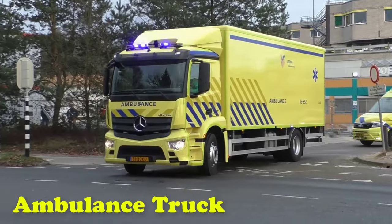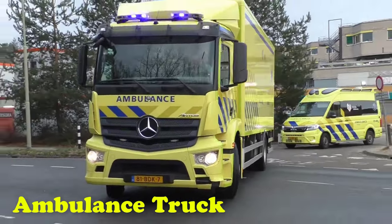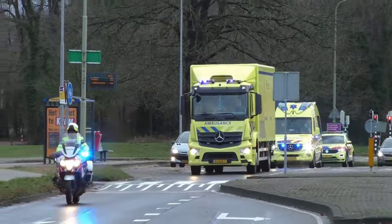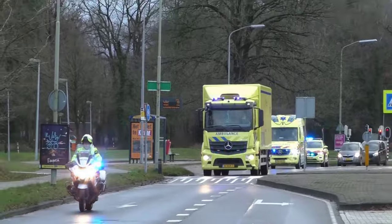Ambulance truck. Ambulance truck is a large ambulance, usually based upon a truck chassis, that can evacuate and transport a large number of patients.